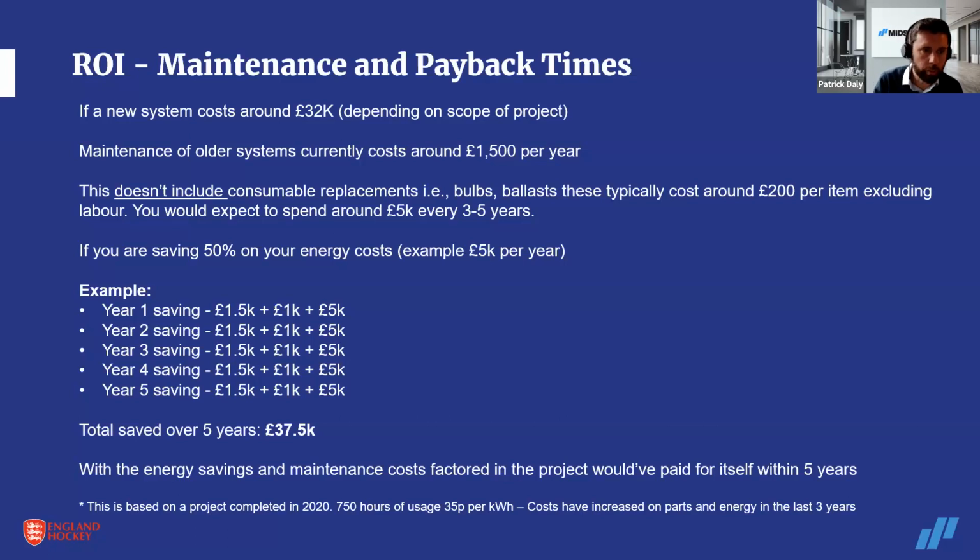And then your energy consumption in terms of running the fittings, if you base it on a moderate 750 hours a year, 35p per kilowatt hour, you're probably looking to save around about £5,000 just on your electricity, just on a 1-for-1 replacement. And we've been quite conservative with those numbers. So if we work on that principle, you'll find that you'll get a payback within a 5-year period. So that's purely on a 1-for-1 without talking about control systems or anything like that. So that's how we work out that 5-year payback.